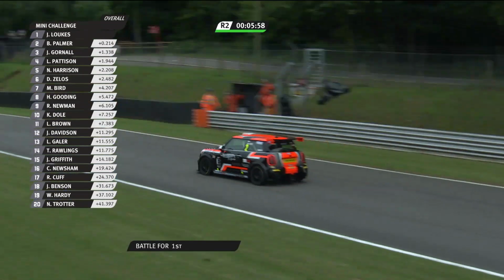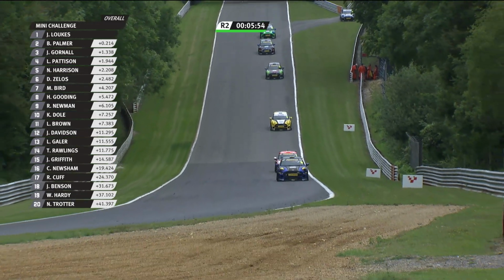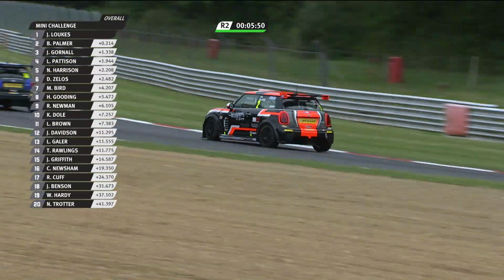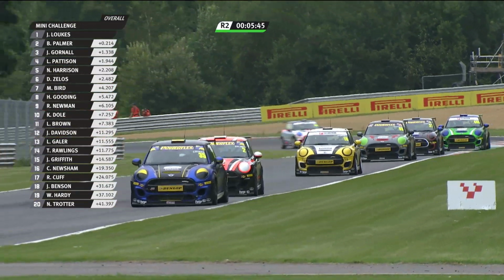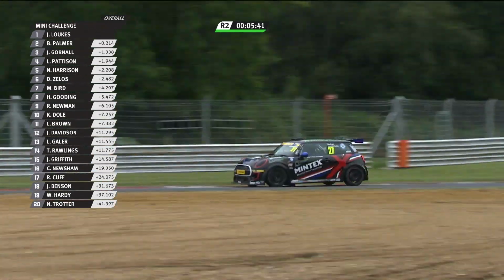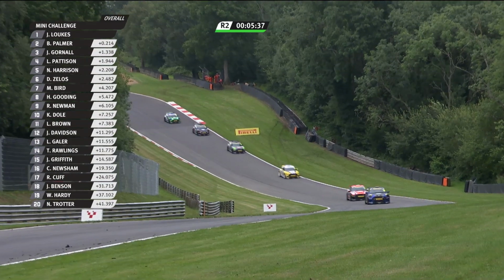Battle for the lead then, down Pilgrim's Drop, under the bridge, past one of many stricken cars out on the Grand Prix circuit. Can Palmer take his 4th victory of the year? Looked as though when he won those 2 races at Silverstone, it did look as though he was going to be championship material maybe, but then didn't get back on the podium again until the 3rd race at Brands Hatch last time out.